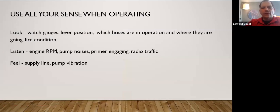The big thing is to use all of our senses when we're operating the pump. You want to look at the gauges, look at your lever positions on your valves, look at what hoses are in operation and where they're going, and also keep an eye on what the fire conditions are. We're going to listen to radio traffic to find out what's going on at the fire ground. Listen to the engine RPM, and listen for any noise from the pump that would indicate we're close to cavitation or there's some other issue that we need to address.